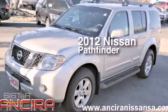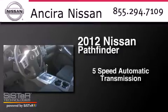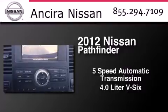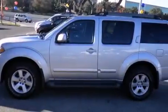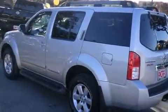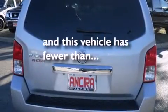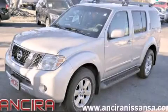This is a 2012 Nissan Pathfinder. This SUV has a 5-speed automatic transmission and a 4.0-liter V6. Features include a parking camera, air conditioning with automatic climate control, cruise control, side curtain airbags, full power accessories, traction control, an anti-lock braking system, and this vehicle has less than 29,000 miles. Contact us today to arrange your test drive.